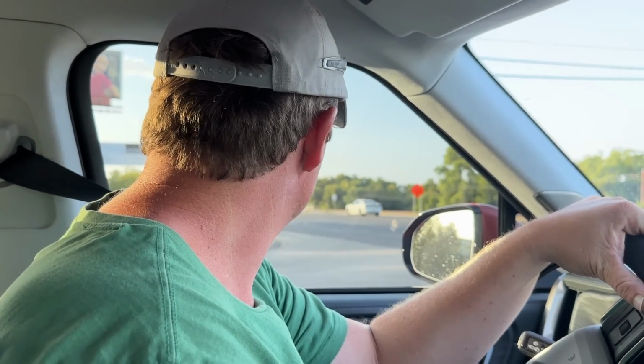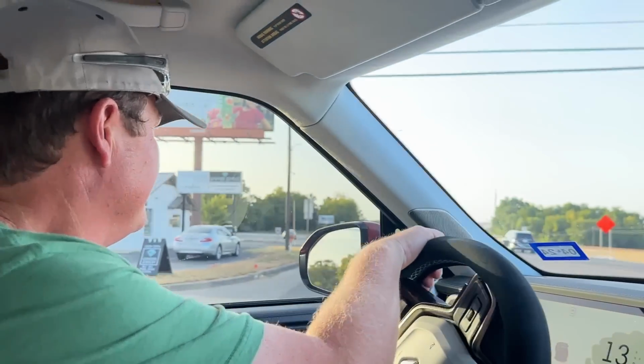So what do you think of how it drives, Dad? It drives really good. It's fast. It's really stable for an SUV. And all-terrain tires are nice. We can't take it in the mud, but I'd like to.